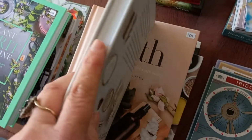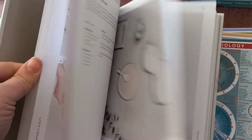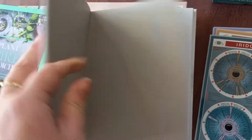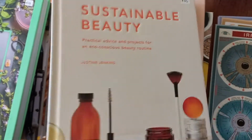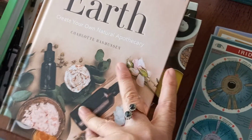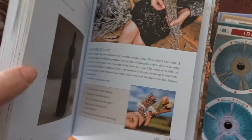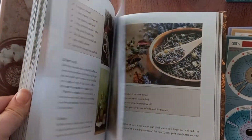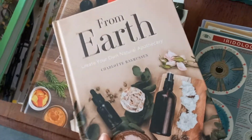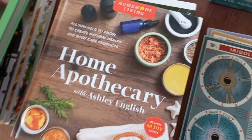This is another beautiful book. Oh, look at that, I haven't even opened it yet. I used to have a little business that made natural products before I started doing this, so I do like making my own products still. From Earth, Create Your Own Natural Apothecary, which is something that I encourage everybody to do, because there's nothing like getting in touch with nature, and these books really help to inspire you to get into your garden.